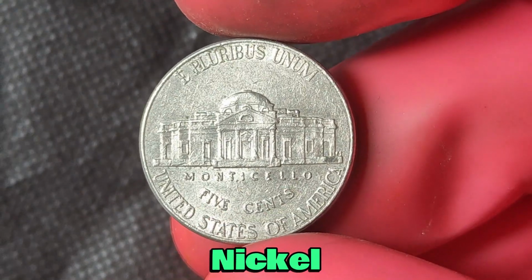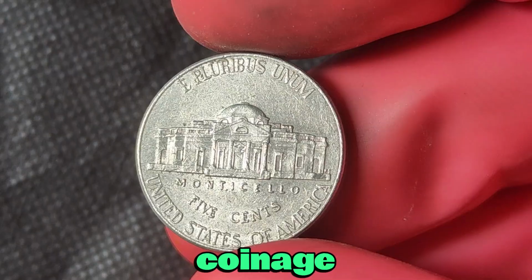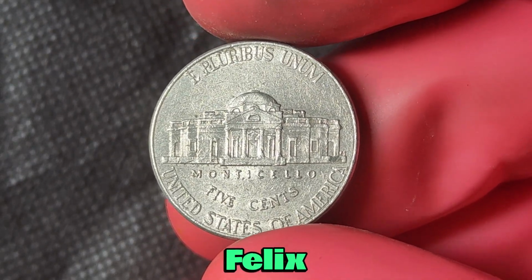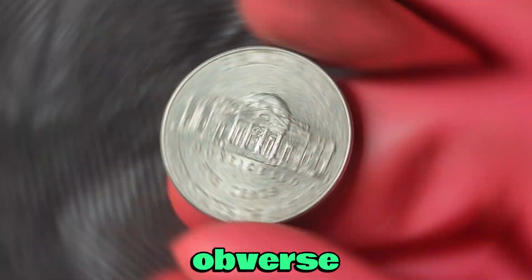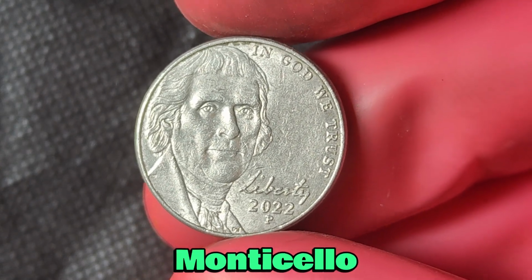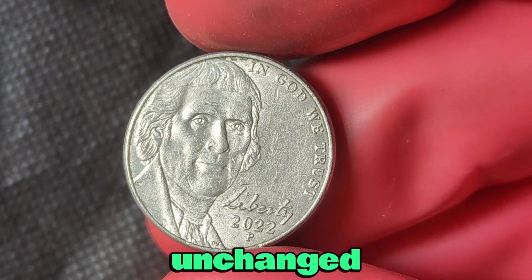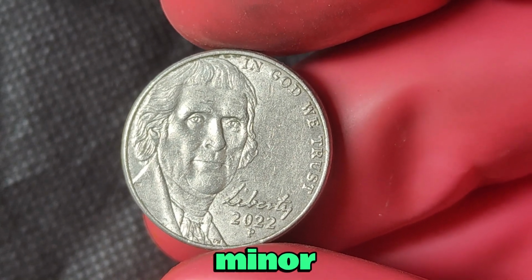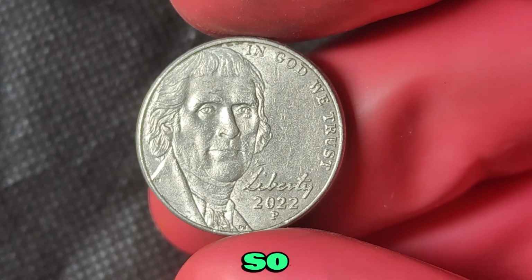The Jefferson nickel, first issued in 1938, has been a cornerstone of American coinage for decades. Designed by Felix Schlag, the coin features a profile of President Thomas Jefferson on the obverse, with his historic home, Monticello, depicted on the reverse. It's a design that has remained largely unchanged through the years, with only a few minor tweaks. But what's different about the 2022 version, and why is it so valuable?